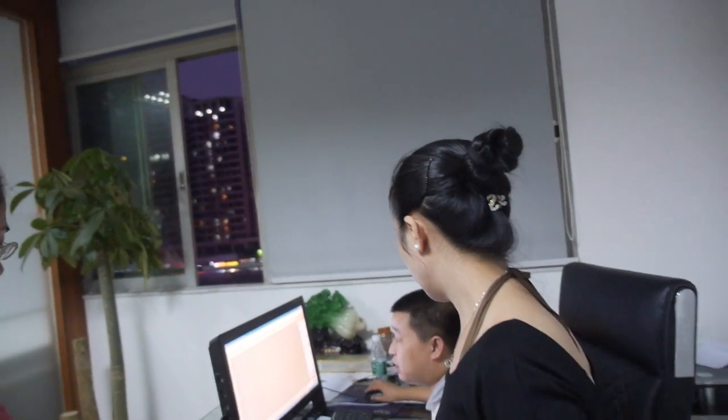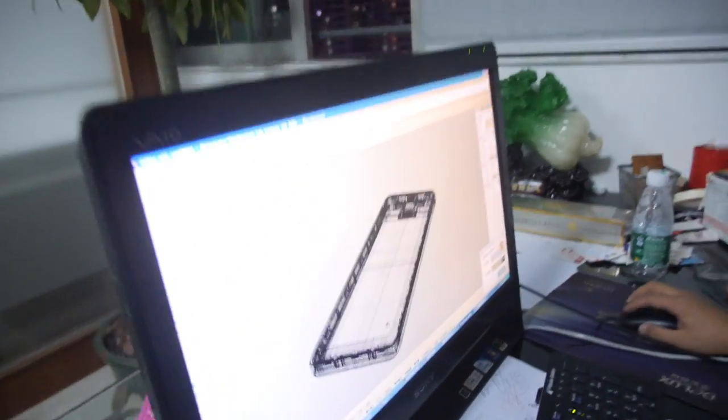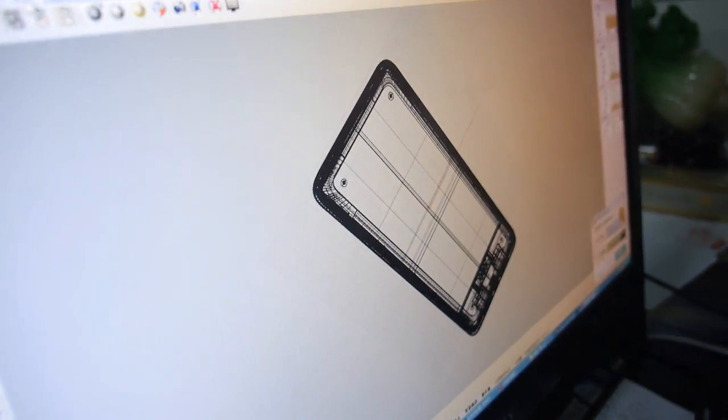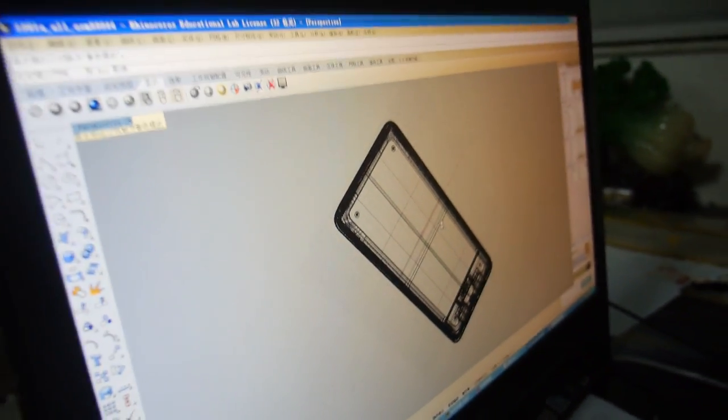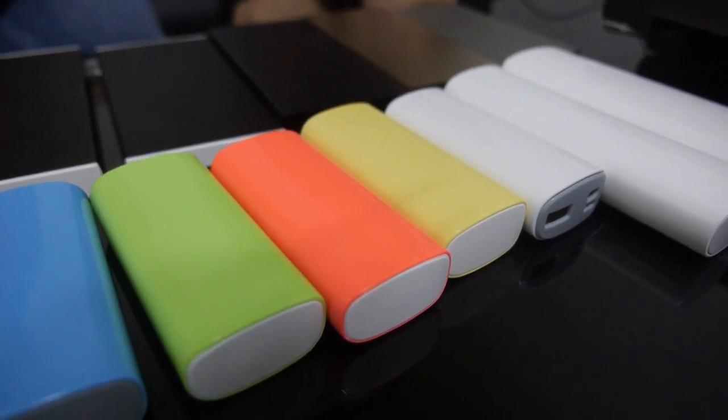The price is 10,000. Design. Ah, yes, design. Power bank. All right, let's check the thin one and the 8,000 one. $18 for 1,000? How much? 18. 18,000? This one is twenty-some RMB, so about three dollars, 3.5. So let's check some of your power banks here.